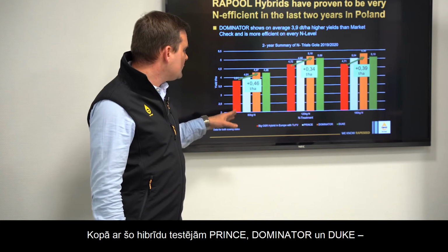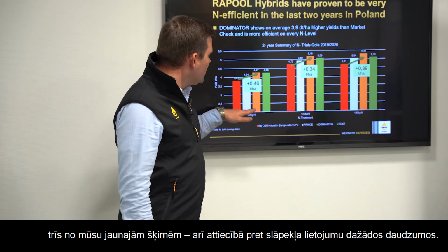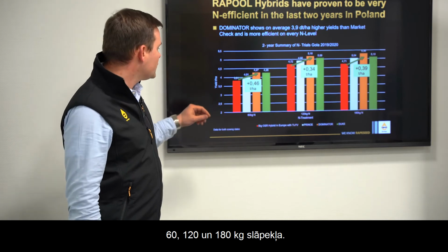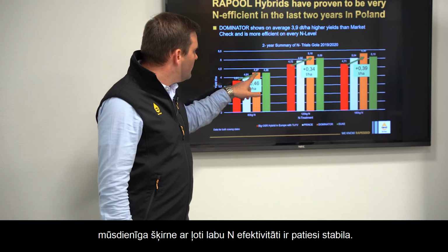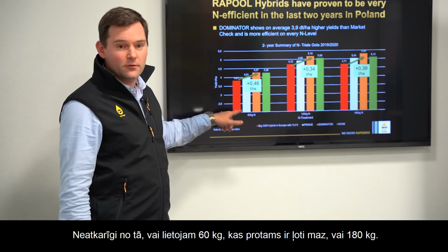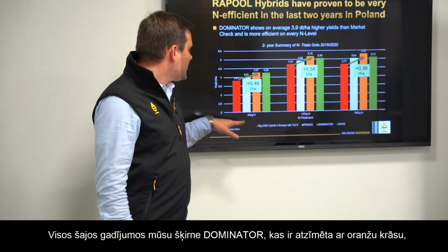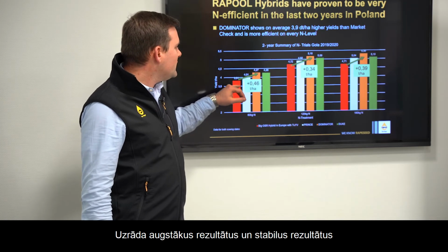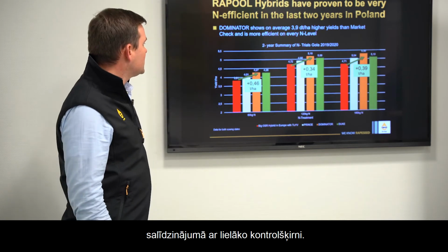And together with this hybrid we tested Prince, Dominator and Duke, three of our new varieties, also in the different N treatments of 60 kilogram, 120 and 180 kilogram of nitrogen. And we can clearly see what makes a really good variety: a modern variety with a very good N efficiency is really stable. No matter if you just apply 60 kilogram, which is of course very low, or if you apply 180 kilogram. In all of these cases, our variety Dominator, for example in this orange bar, is showing really perfectly higher and stable higher results compared to the biggest check.